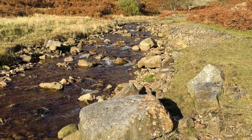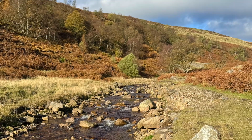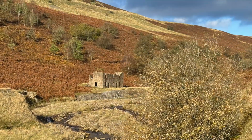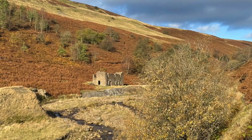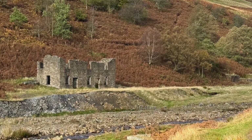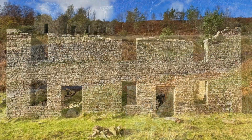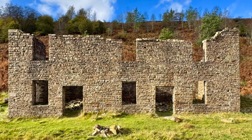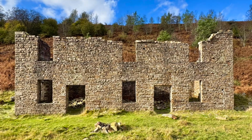Shortly, the path will lead me off to the right, climbing the valley side and taking me away from the beck. As I make my way through the countryside, I notice a derelict 2-storey stone building across the beck. Currently, I'm on the east side, while this old building sits on the west bank, right by the water. Crossing the beck is not always possible, but today the water level is low enough for me to cross safely.